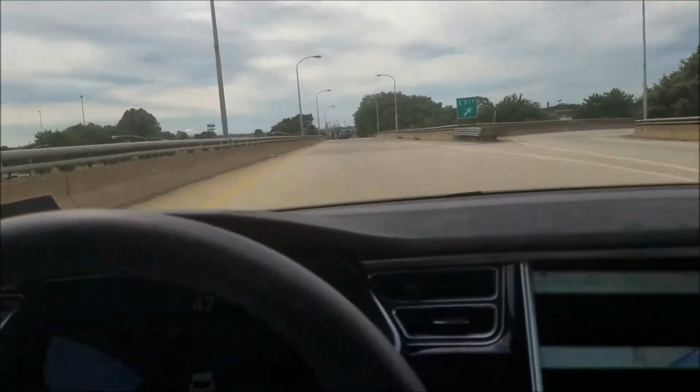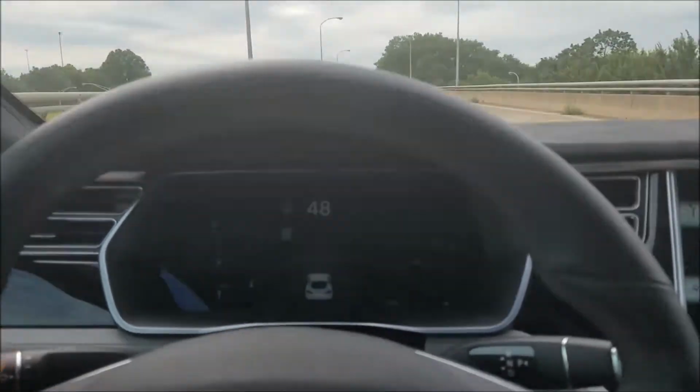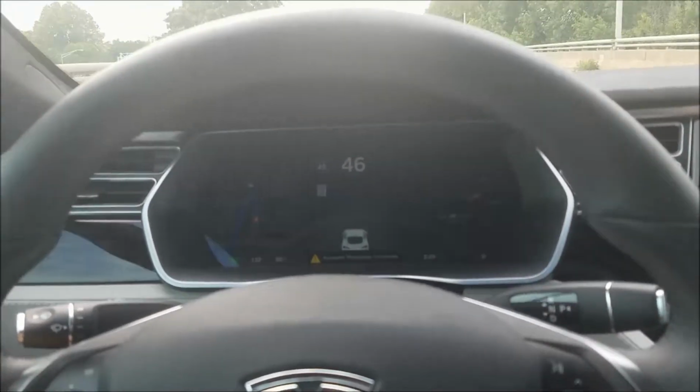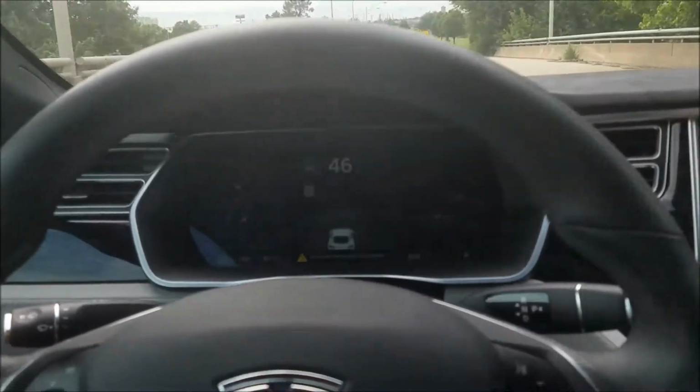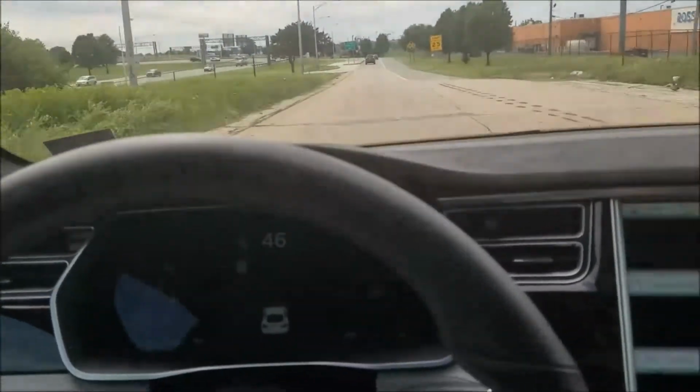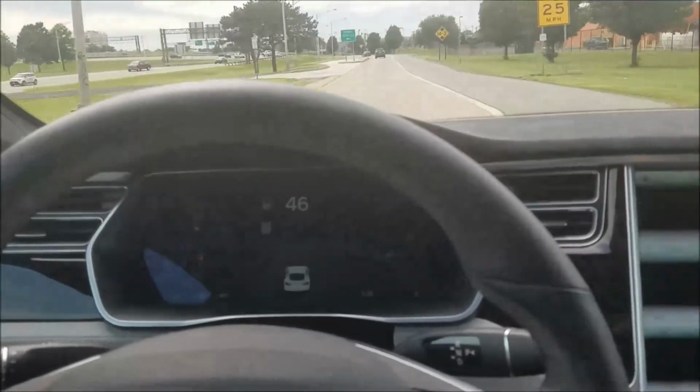So, and even here, it's going to allow me to put it on. Oops. No, it wouldn't allow me to put on Autopilot. It doesn't have 2 lines. It should allow me here coming up because there's 2 lines.